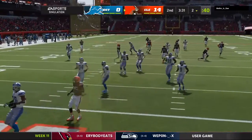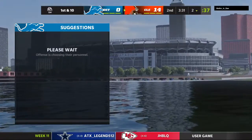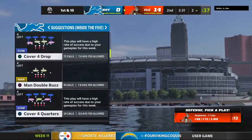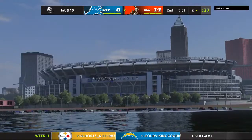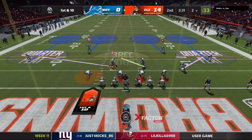Oh, and what a play on special teams here. This is going to be down inside the 5, all the way down at the 2-yard line. And he's got to be fired up about that effort. I don't think he could have walked down and placed it any better than where he ended up putting the football. That was excellent. The Cleveland offense ready to go.